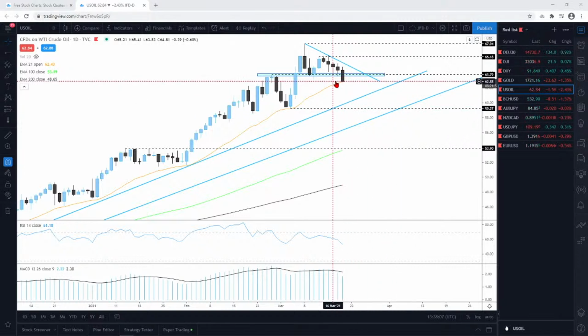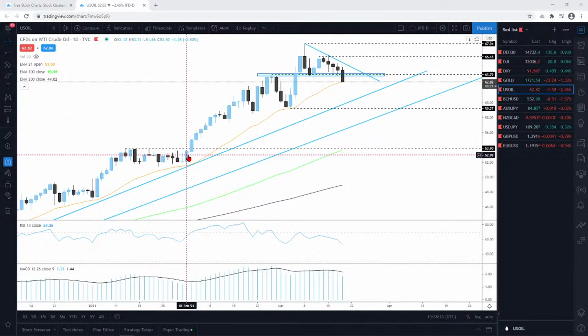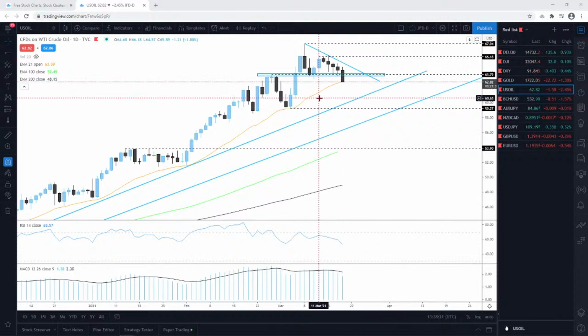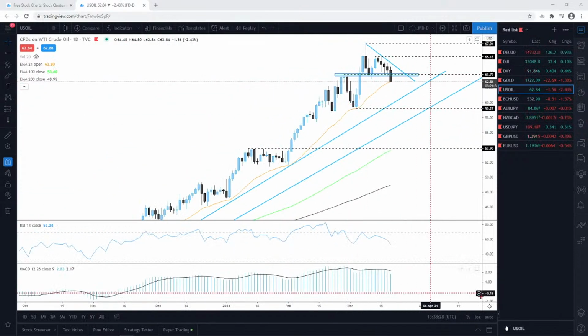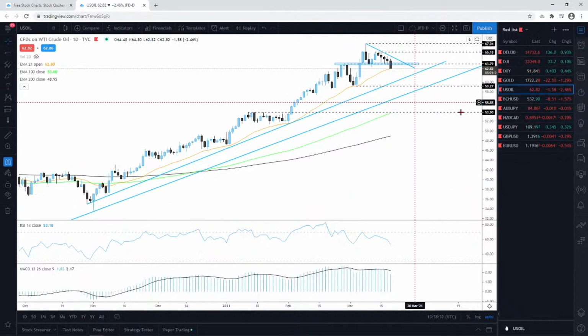And yep, now basically we are testing that 21-day EMA. So let's see if it can provide some support as it did here in the past, for example back here on the 3rd of March and on the 1st of February. Will it do the same trick? Well, we'll have to just wait and see. For now, this is where it's stalling, but if it ends up staying below this 21-day EMA, then yep, a larger corrective move here to the downside could be possible towards this upside support line drawn from the low of the 29th of October. Initially, that's what we're going to be aiming for.